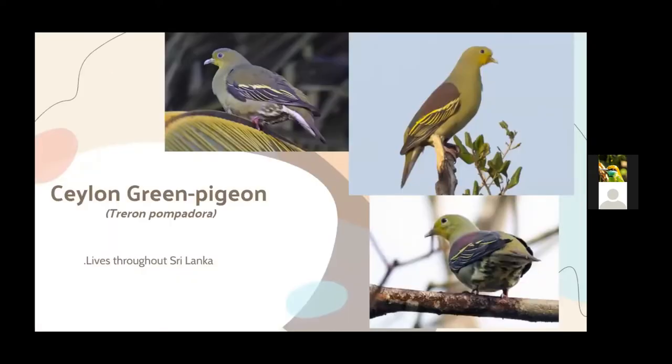Next one is the Ceylon Green Pigeon. Its male has a conspicuous purple mantle. Female is similar to an orange-breasted green pigeon, and most easily told apart by greenish rather than gray nape. Undertail coverts also help to distinguish females: yellow in the Ceylon and cinnamon red on inner web in orange-breasted. Its habitat is similar to orange-breasted, but less common. It is found throughout Sri Lanka.